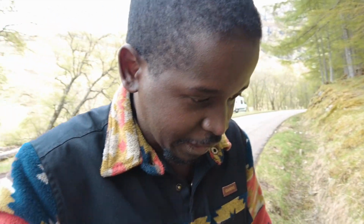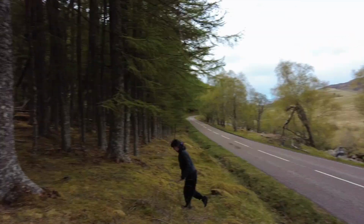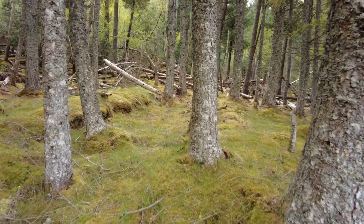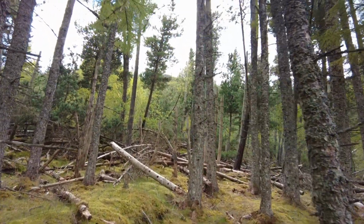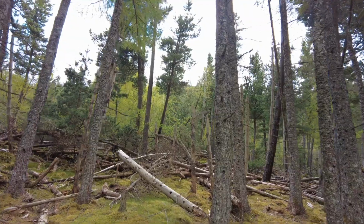And I just wanted to have a look at the moss that's all over the floor. It's like everywhere. So we're here to walk on moss, basically, because that's what people do, you know, just randomly stop and walk on moss. This is what it looks like. Oh, it's so nice. Well, I hope there's no bears up there somewhere.